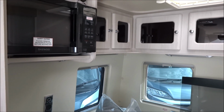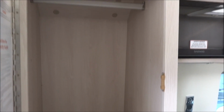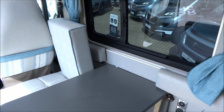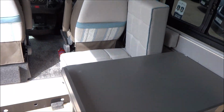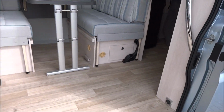Microwave, lots of little cupboards at the top there, and hanging space, and fridge. All the carpets are rolled up. Quite like the colour, sort of an aqua colour, and this makes up to your double bed in the dining room here. Very nice.